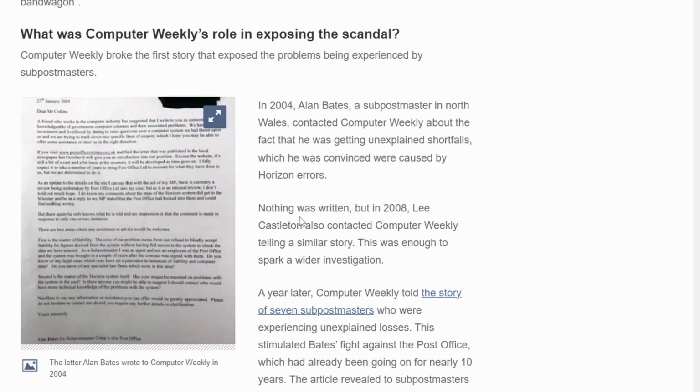Interestingly, as alluded to in the documentary, Alan Bates wrote in 2004, so 20 years ago, to Computer Weekly about these problems, who then did write several stories on it over the years, trying to expose the problems in the Horizon IT system. So it is a bit shocking that it's taken this long to come out now.